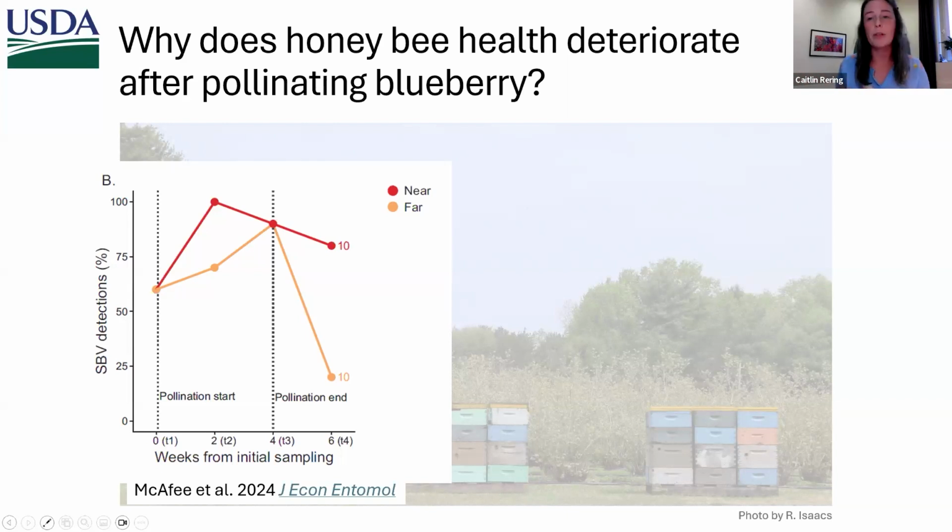If you're at all interested in this topic, I hope that you'll go and read these papers because they're really, really cool. The first study I want to highlight here found that when honeybees are placed near blueberry fields, which I'm showing here in red in their figure, they're really not able to fight off sac brood virus infection as well as honeybees that are placed farther away from blueberry pollination fields. And if you'll remember a few slides ago, I mentioned that fungicide exposure can render bees more susceptible to higher sac brood virus levels. So that's interesting.